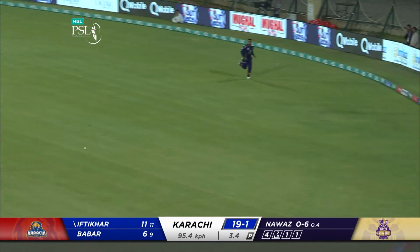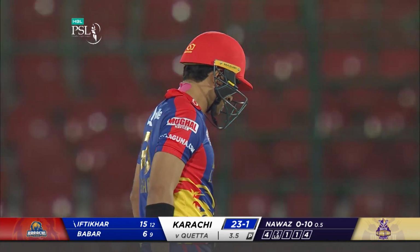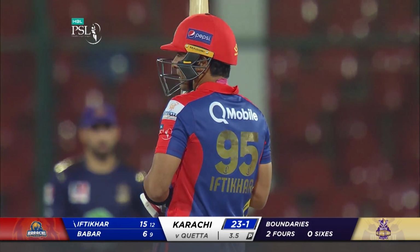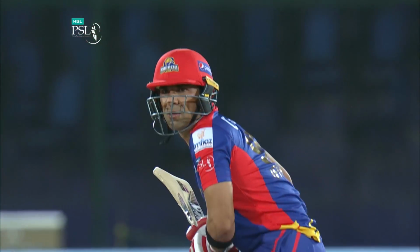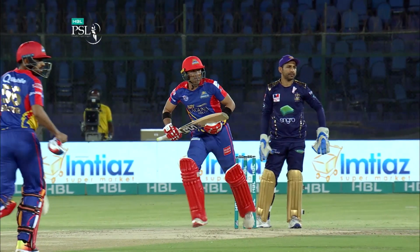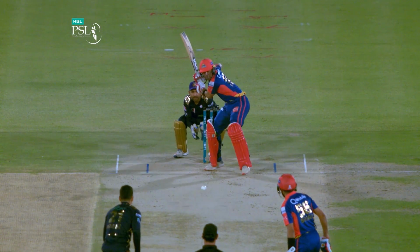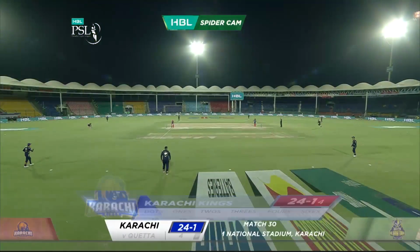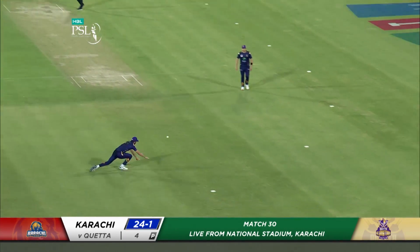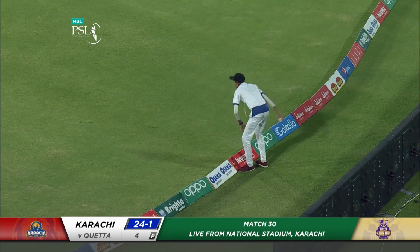Short again and 4. It's the depth of the crease that's used here by Iftikhar. Because it's not a long hop. It's not a good length delivery, but it's not a long hop. But he gets deep. His right foot gets back and across and opens up the left side. Brilliant. Short, pulled away, and this beats the man at mid-on. It's 4.